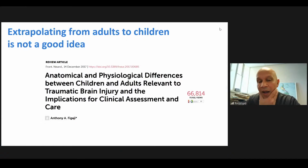And then, as I think Sandeep was alluding to, we just have to keep in mind that a lot of the things that we know about intracranial pressure pertain to adult patients. But very often, extrapolating data from adults to children is really not a good idea, for lots of different reasons. And I'll just skip through a couple of them.